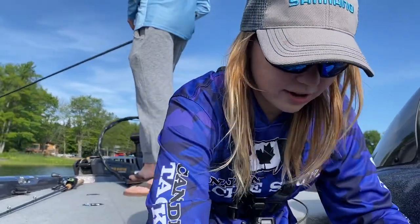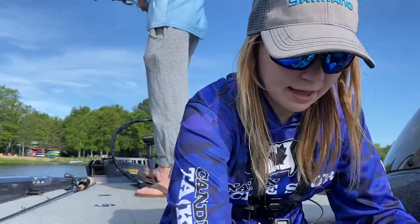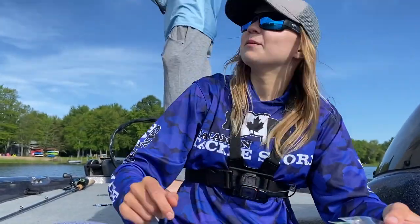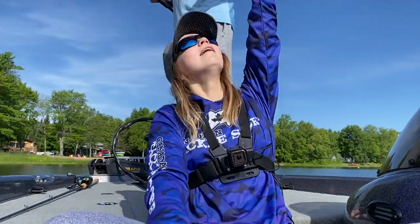Structure jig, I just showed you guys. It's a nice, flatter head to it. Flipping jig, which is what I'm using right here. More of a narrow head, so it goes through cover a little bit better. And swim jig, right there. So, what do you want? Structure. Structure? Half ounce or three quarter? Oh, you just have a look.